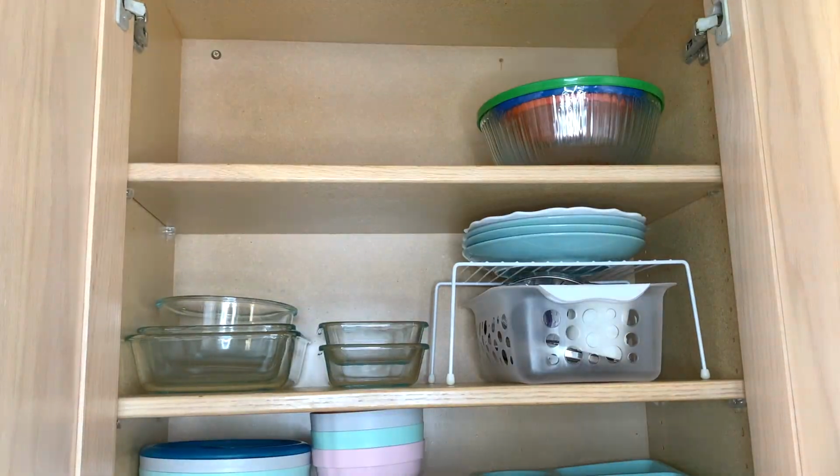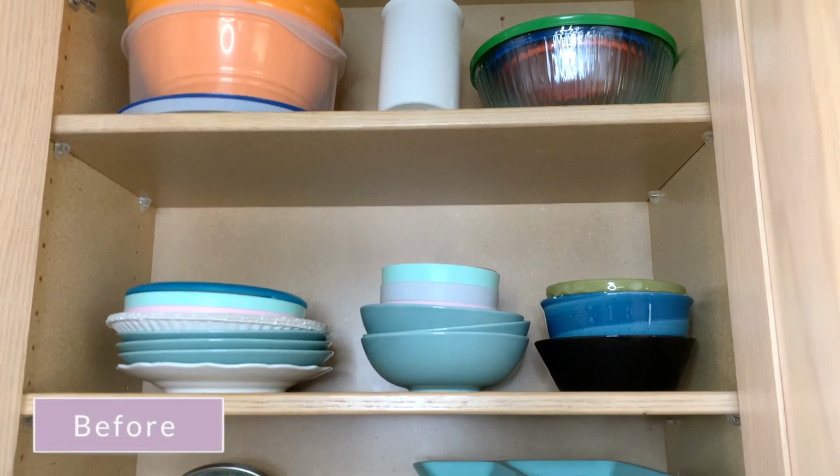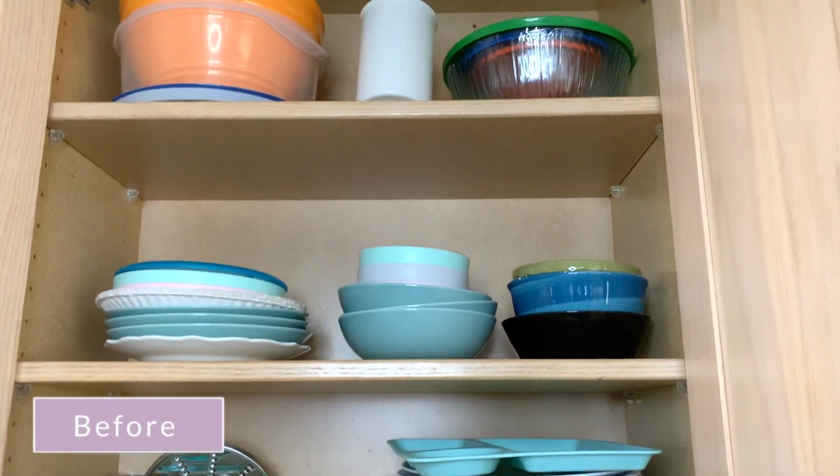But I'm happy with the way it turned out. I think that it's a better system. I like the way it works, and it's easier for my children to access their plates and bowls.